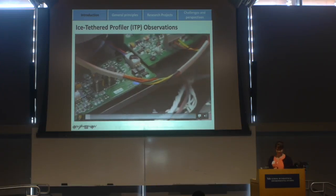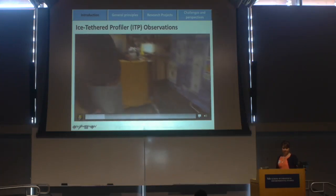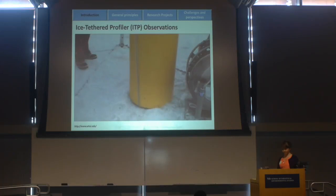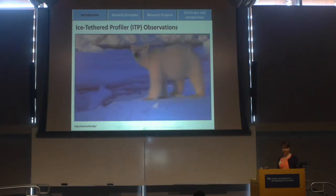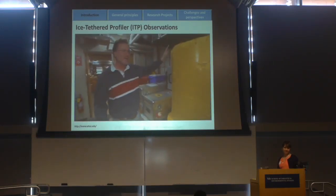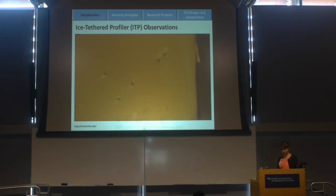Team at Woods Hole developed the ITP, or Ice-Tethered Profiler, a yellow buoy that they've successfully deployed on the Arctic ice year-round. It's neat, compact, and only occasionally attracts the stray polar bear. Polar bears are known to frequent whatever buoys and things that they can find on the ice, and they're going to grab them, and they're going to bite them, and they're going to see if they're edible or not. And this guy, apparently, you can see, probably punctured it with his claws a few times here. And then he ripped some chunks out of it to see whether it tasted good or not.